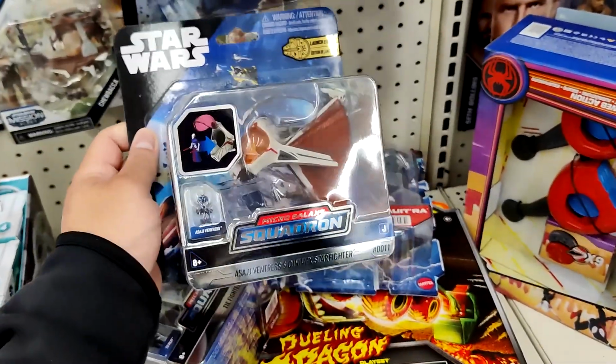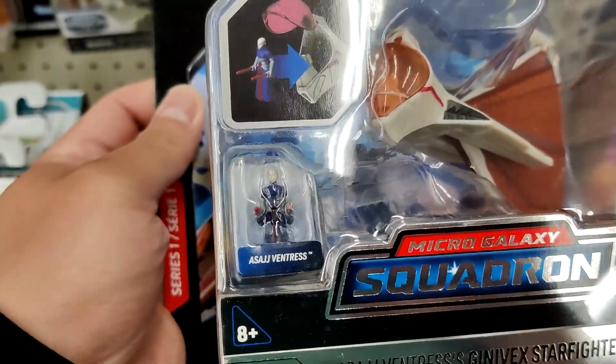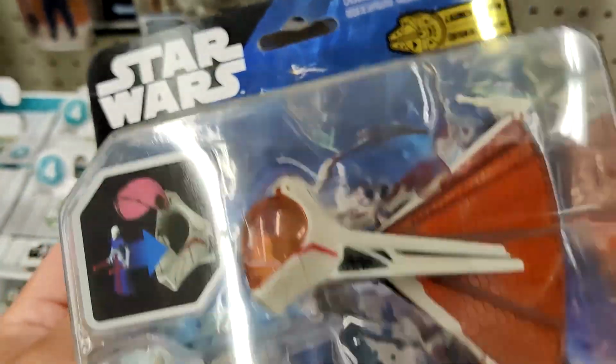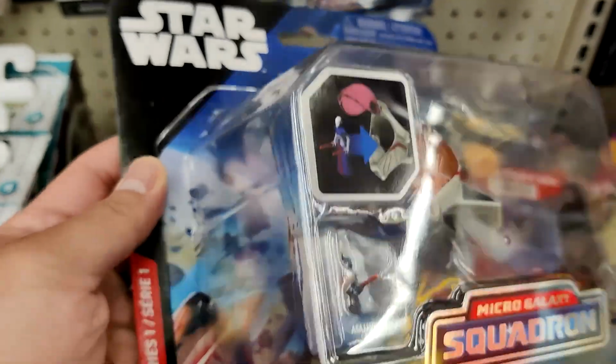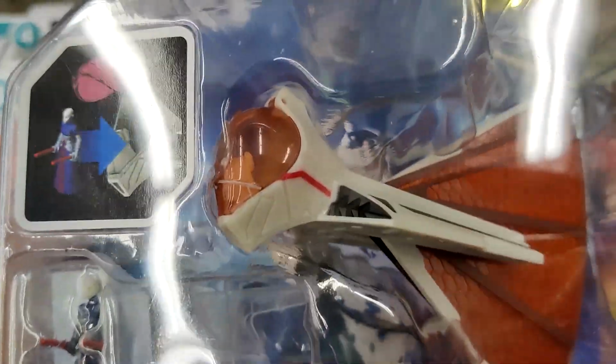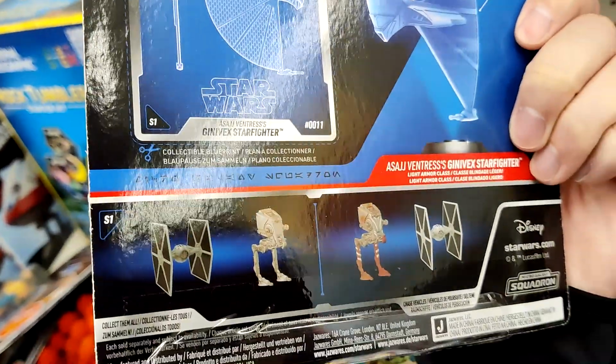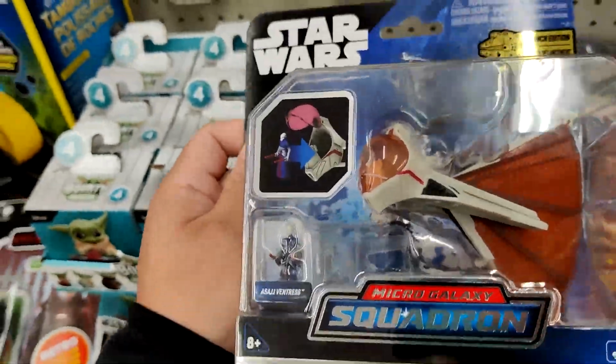Oh, so they have another one here of the Micro Galaxy Squadrons. This is the Asajj Ventress ship that, I guess, she... what is this called? Well, exactly what is it? The Genevex Starfighter from Clone Wars? I don't know. Let's go bring it up and see.